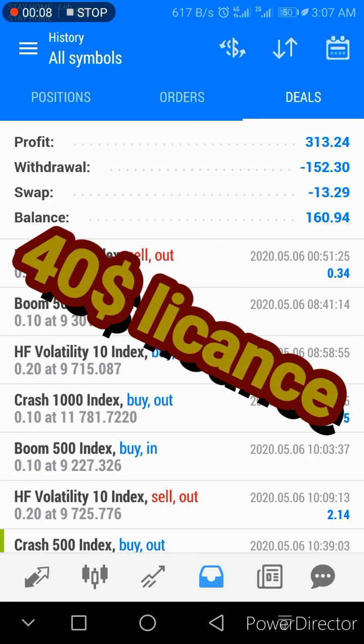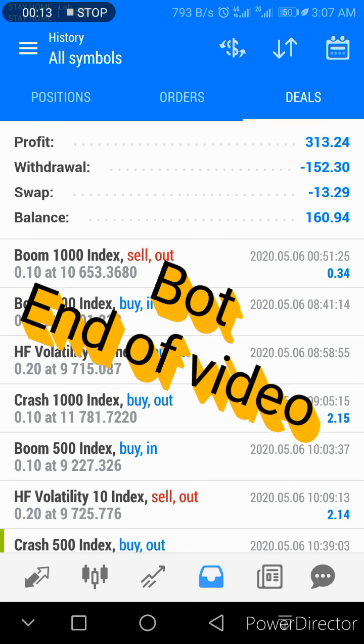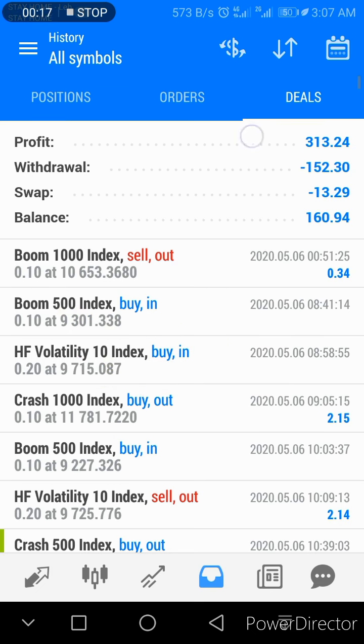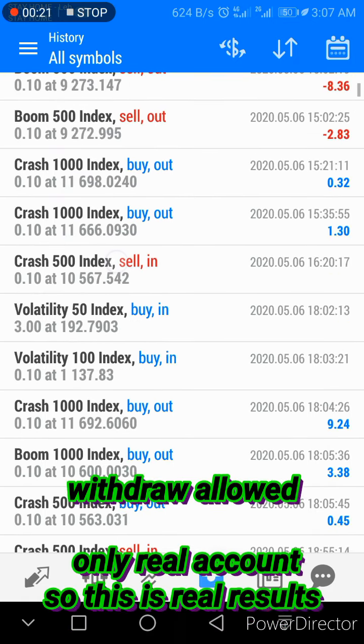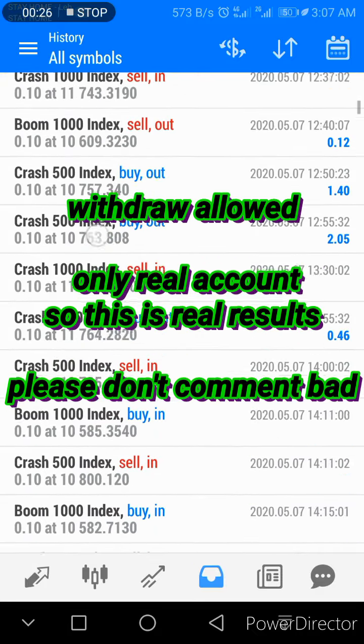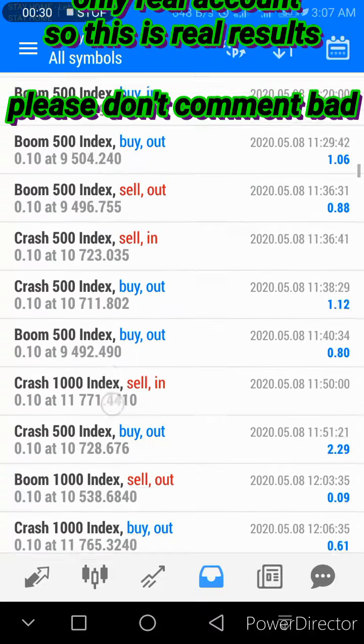Today I'm going to show you 1 week history of our robot trading. And look here, the withdrawal is $152 and the profit is $313. Okay, look here, the bot works. The bot also makes losses, yes. But look here, the blue is more than the losses.